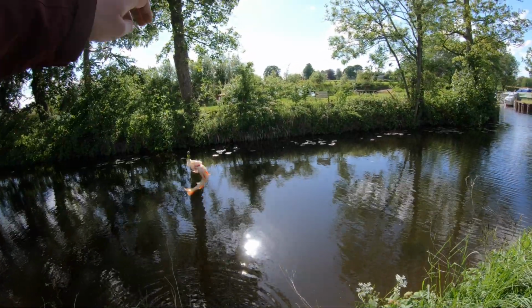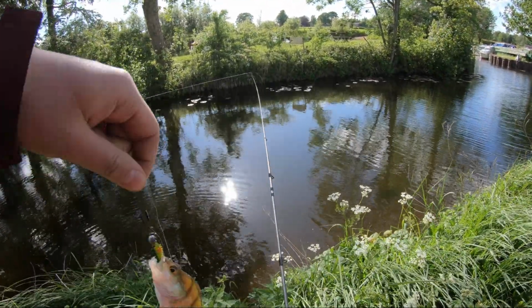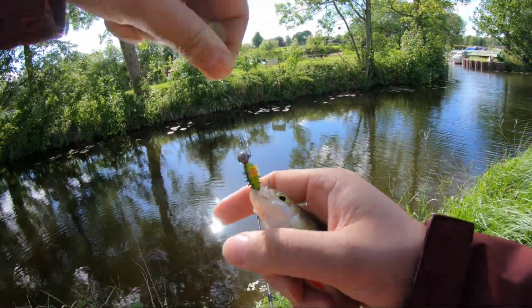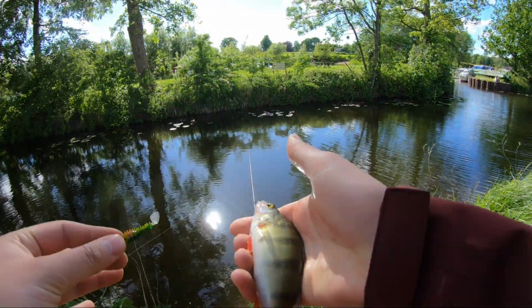That one was right at my feet. I wish I'd filmed that. Saw him come in and I dropped it back down and he took it on the drop. Nice.